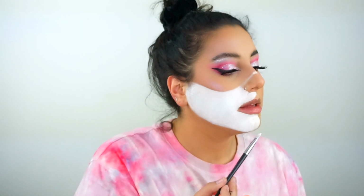I guess I could see in some spots kind of where the foundation is lifting, but it's not bad enough where it's making me want to wipe everything off. Okay, so I think I did a pretty good job covering up my foundation with this white base. So now it's time to sketch in the hollowed out cheekbones.